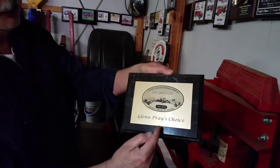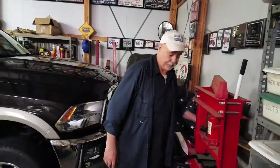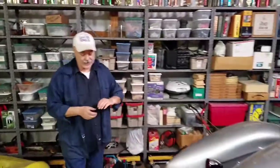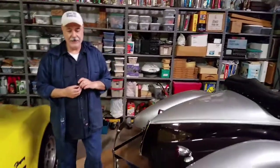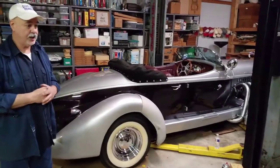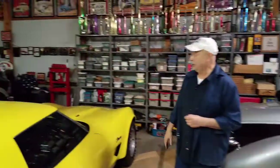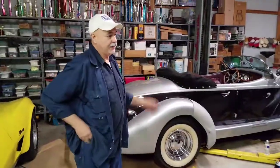And the only one I really care about, honestly, was the one we talked about earlier today, which is a very small one right here, and it's called Glenn Prey. He bought Auburn Cord in Duesenberg and moved it to Broken Arrow, Oklahoma. He owned the company for 50 years and passed away shortly after the 50th reunion. And at the 50th reunion, he chose this car as his pick. So that's my only trophy. That was the Glenn Prey pick at the 50th reunion. That's all.